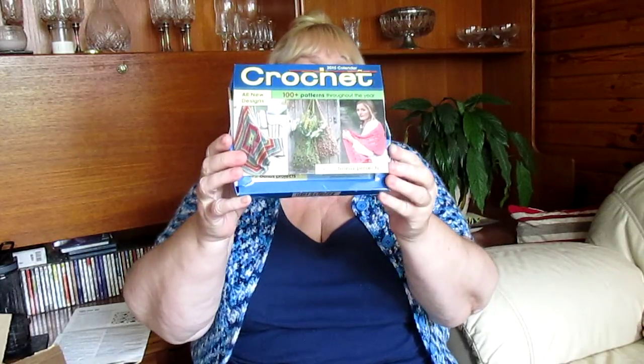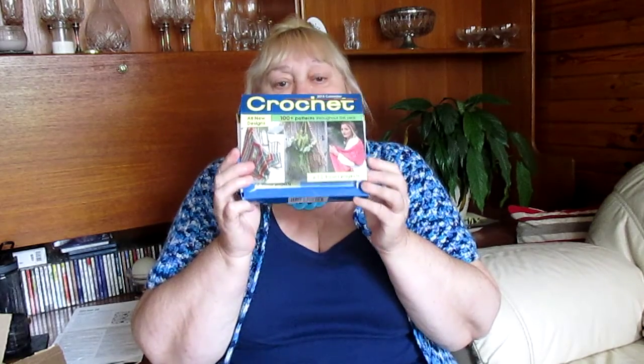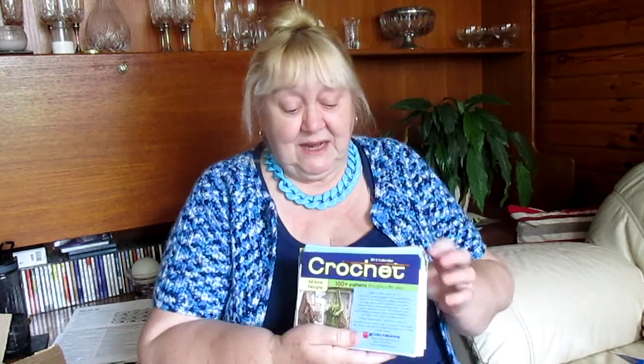Right, what have I got today? Well, I buy these, I don't know quite why. You know, these crochet pattern a day calendars. This is the 2015. Whilst it's good if you like doing a lot of bitty things, which I don't, I can't go through them all, there's much too many, but there's an awful lot of amigurumi things, just to pick at random.